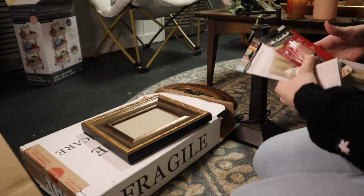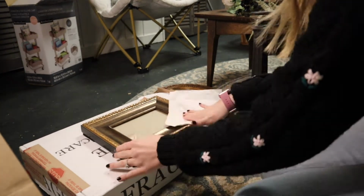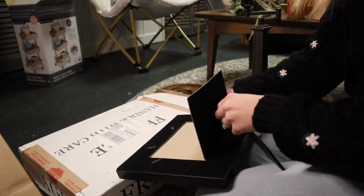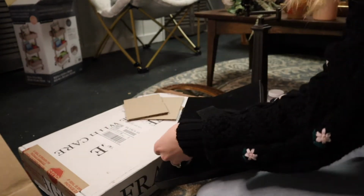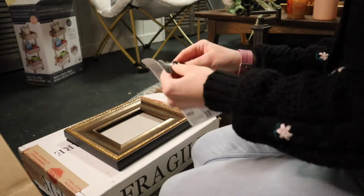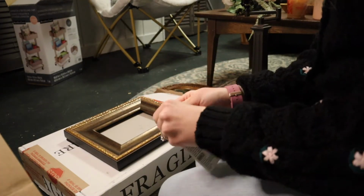All right, so to start, I had my gold frame I decided to do first. I wiped it down with just a paper towel because there was some dust on it because it's been sitting in a secondhand store probably for a little bit. It had some cardboard in it and some glass, so I just took that out because I didn't want to get any of the paint on it.